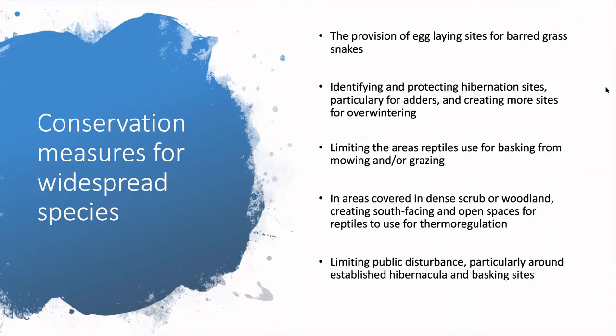And then limiting the areas reptiles use for basking from mowing or grazing. We'll go into a little bit more about the ecology of reptiles and how they bask and when they bask. But areas they are known to bask, keeping them from mowing or grazing, particularly early on in the season, is a really good thing. If reptiles are disturbed too often when they're basking, they will stop using that site. And then in areas where you've got very dense scrub or woodland, creating open glades that the direct sunshine can get through to, particularly anywhere that's south-facing, is a really good measure. Thermoregulation, I've put thermoregulation here, we'll touch on exactly what that is later on.